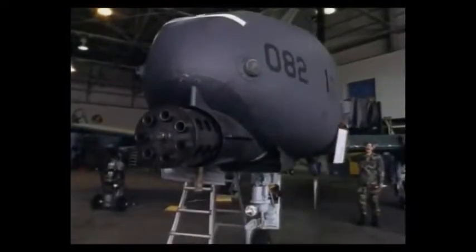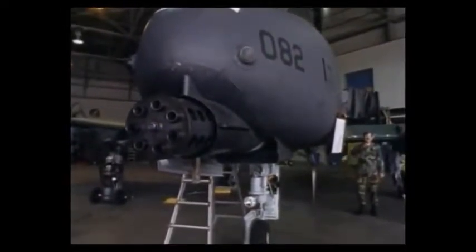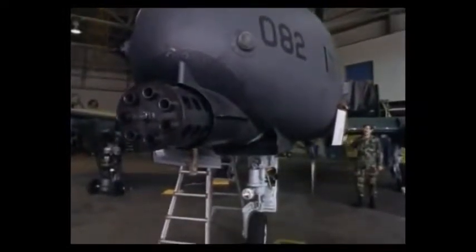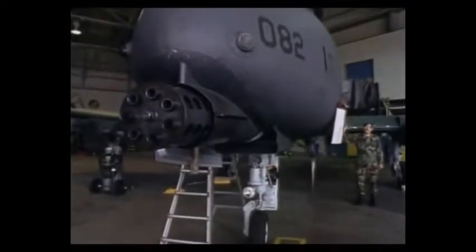As you can see, everything from forward of the wing is devoted almost entirely to the gun system. The pilot's floorboards are actually the mounting surfaces on some of the gun structure. And with the exception of the electronic controls and the battery, almost everything is the gun.